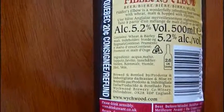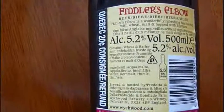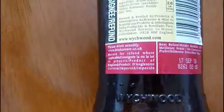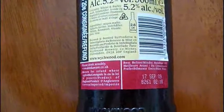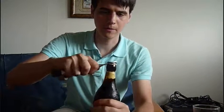Fiddler's Elbow is a wonderfully refreshing beer brewed with wheat, malt and hop with Styrian. So they use Styrian Golden, it's a pretty good variety. And contains wheat and barley malts, so that's it. Brewed and bottled in Wychwood Brewery called Witney, Oxfordshire, in England, obviously. And it says please drink sensibly. And it's best before September. So I guess I better get going with this before it gets bad. And let's take a look at the cap. It's one of those real nice Wychwood caps, nice and black. Okay, let's open the bottle. Be cautious not to damage the cap. I really want to save that for now.